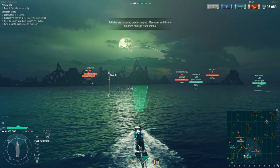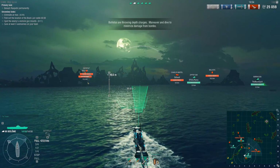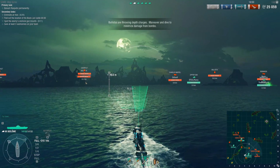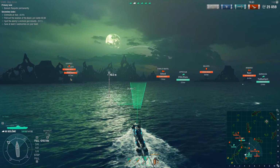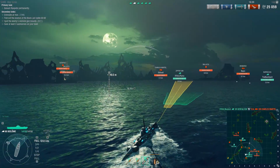And you're obviously going to want to be conducting your attacks at periscope depth, because, well, you can see on the surface how wide the spread is for my torpedoes. And remember, these are only single launch torpedoes, so that one torpedo could go, well, pretty much anywhere. At periscope depth, they're laser accurate. You still have to take into account any maneuvers pulled by the enemy ship.